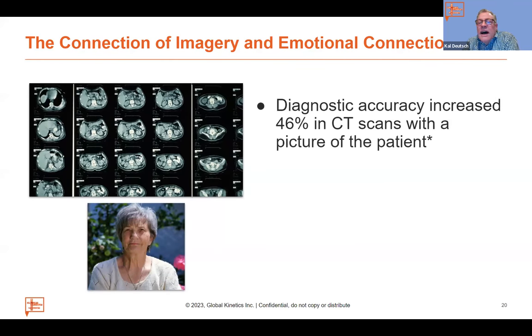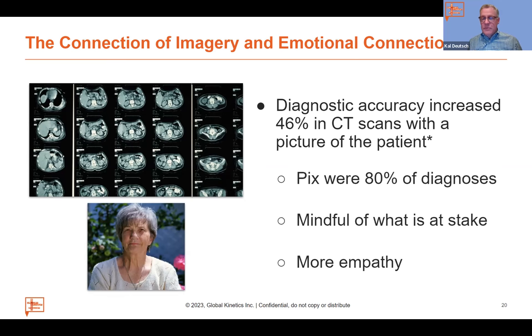So, diagnostic accuracy in CT scans, these are brain scans, got better by 46% when the technician was shown a picture of the patient. Of all the diagnoses, the ones with the pictures ended up being 80% of the diagnoses. It reminds the technician of what's at stake. There's a real human being at stake, and they develop much more empathy. They literally think, oh my goodness, my grandmother is the patient here. So that's how powerful the emotional connection could be with a particular picture.